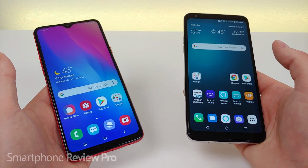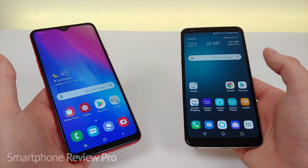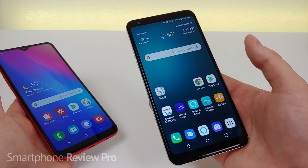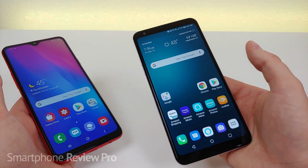So I think they both have their own pros and cons. For me personally, I would go with the Galaxy A20s, but I can also see how there are plenty of reasons to go with the LG Stylo 5.